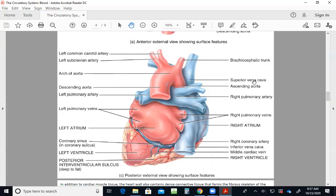On the right side of the image, superior vena cava, aorta, right pulmonary artery, right pulmonary veins, right atrium, inferior vena cava, right ventricle. You may go again on this side, tell you what. Okay. Aorta, aorta, left pulmonary artery, left pulmonary veins, left atrium, coronary sinus, coronary sulcus, left ventricle, posterior interventricular sulcus. So everything from aorta down.